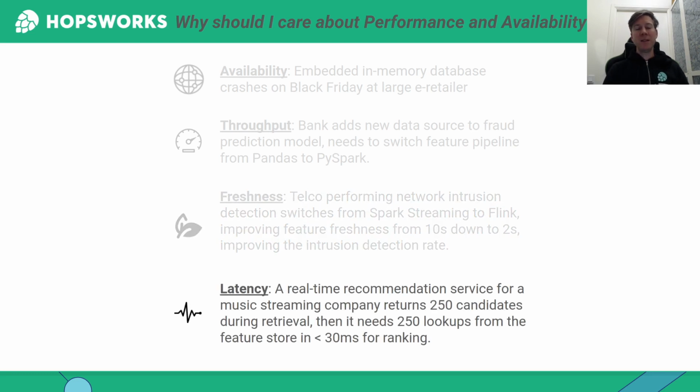And finally, latency, so how long does it take you to retrieve your features? And you may think, okay, if I have an online credit card system that's doing fraud, it's got a budget of 5 milliseconds to get the features from the feature store, and that will be a standard use case for latency. But there are also other interesting, maybe non-typical use cases where latency is very important.